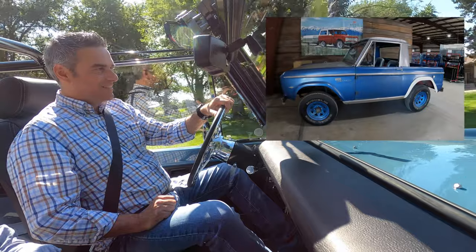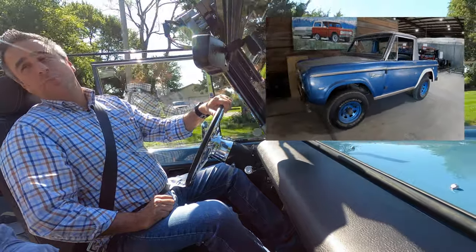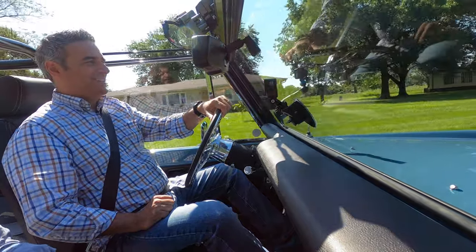So, Seth, I do have one more question about a Bronco. Sure. And that is, back in your shop, there appeared to be a very unique looking Bronco sitting inside the front door. Yes. What do you have there? That is the first Bronco. Yeah, how did you get your hands on this?